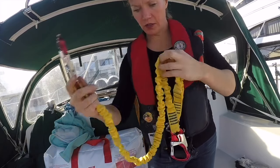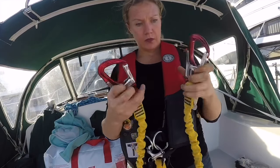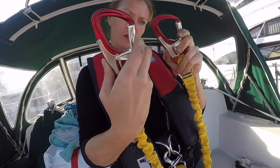And then you get your tethers to maneuver around the boat. I've shown you why these are so awesome: the one-handed clips are very nice.